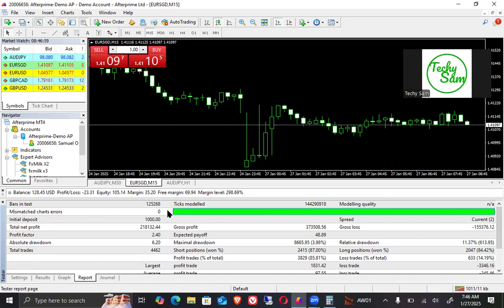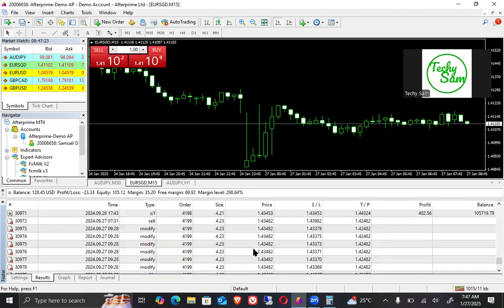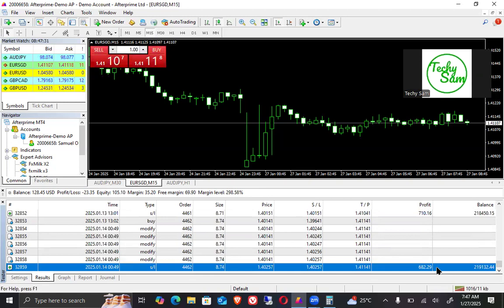So total net profit of 218,132. If we add our capital, that's going to be 219,000, so almost 220. I could comfortably say I moved $1,000 to $200,000 in the space of 5 years, 2020 to 2025, because that's what the statistics show. You can see January 2020 to 2025, and the statistics are massive.